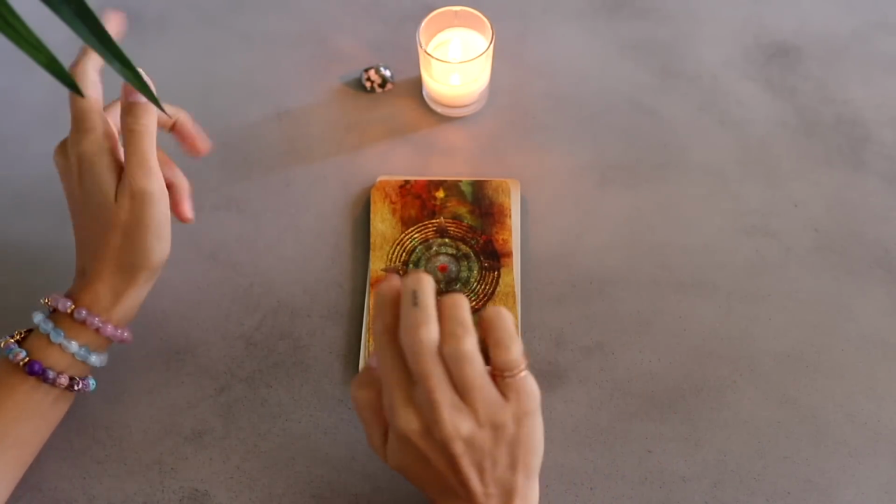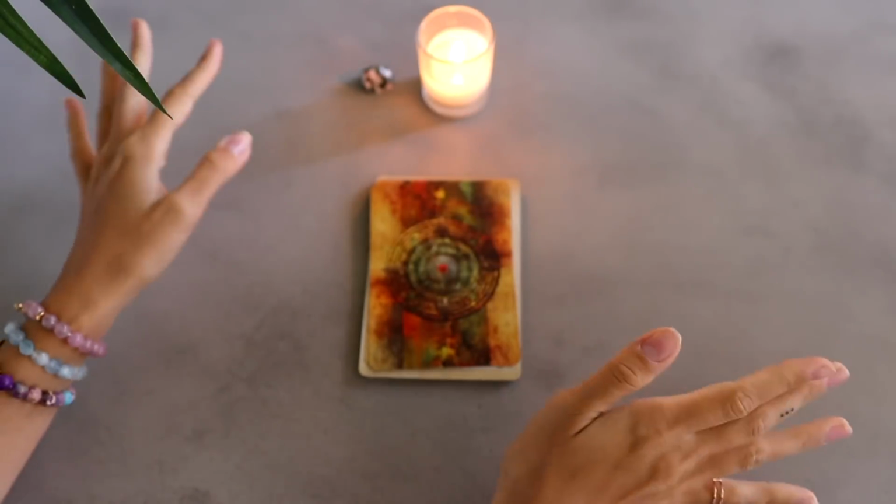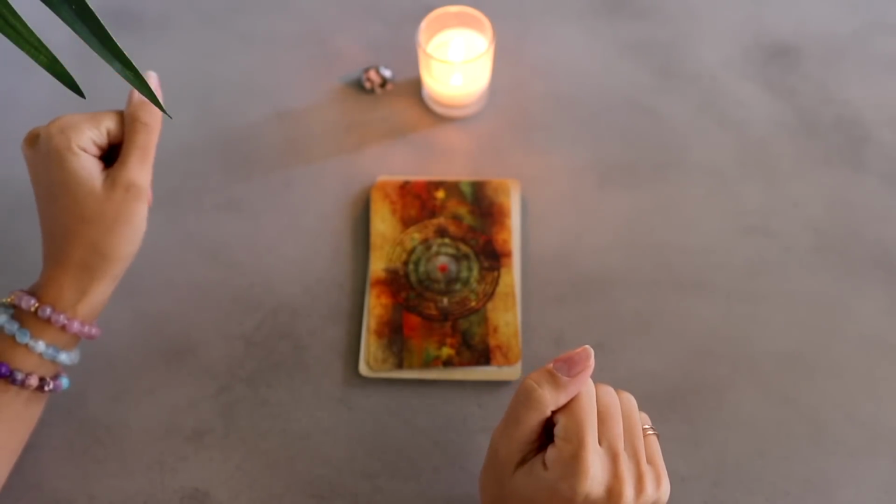All right, my last, pile number 5. If you guys chose this one, this is going to be your reading all about your natural hidden talents and gifts. So without further ado, let's hop right into it.